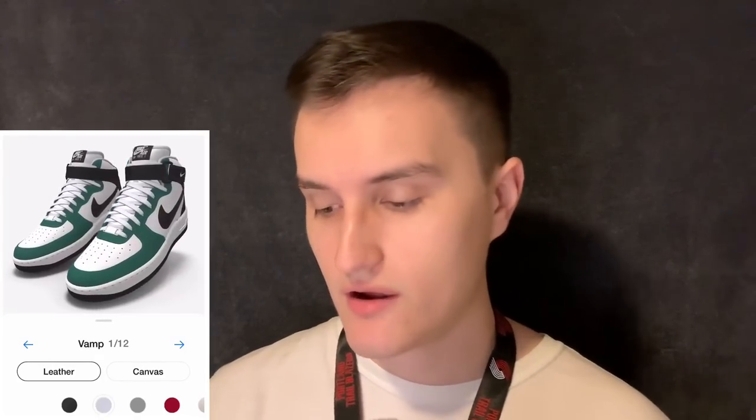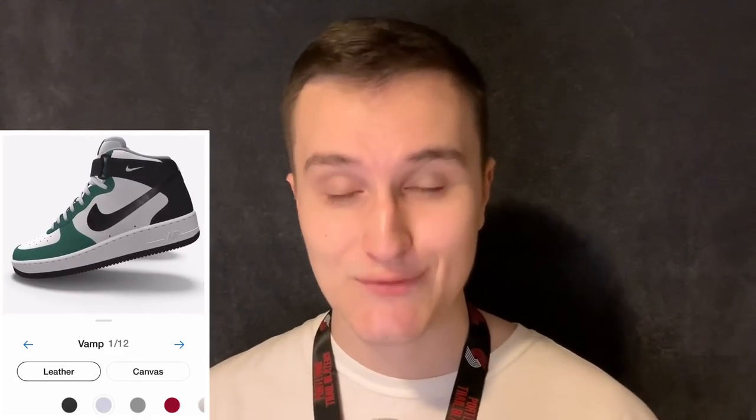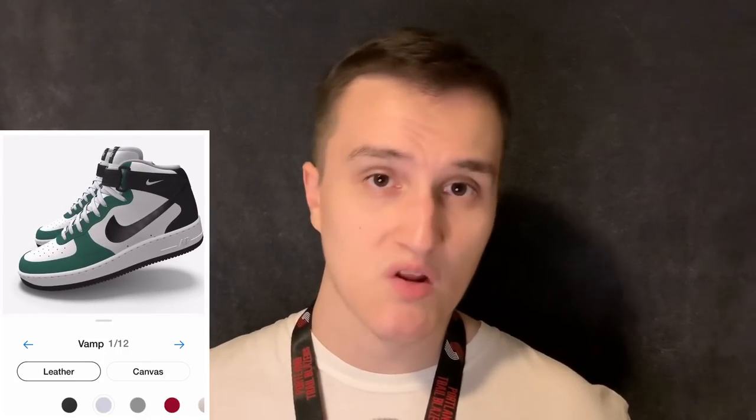So now what you can do is just drag your finger around and take a look at the shoe, what you want to do with it, how it looks right now. It's pretty cool. It just renders a 3D model of the shoe already, and you can look at the bottoms of them, the sides, the tops, anything like that. So what did you want to start with?